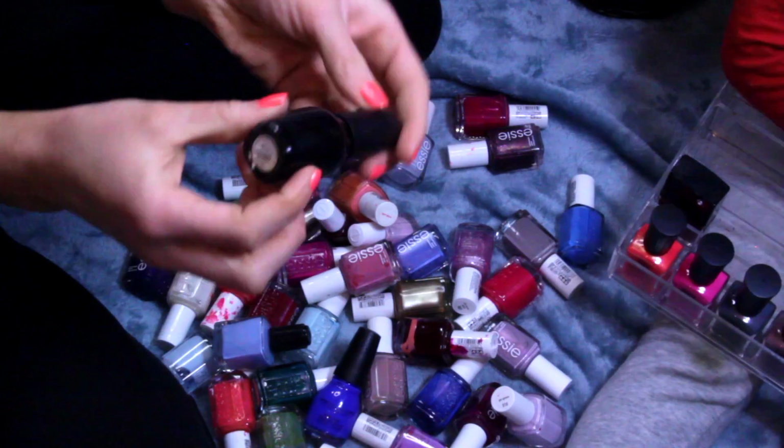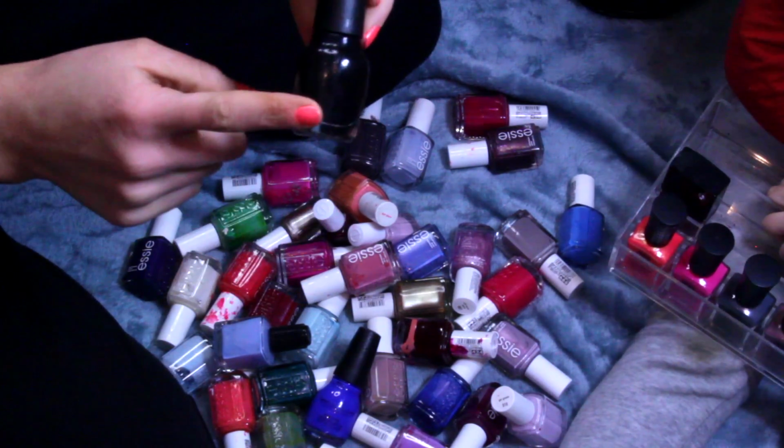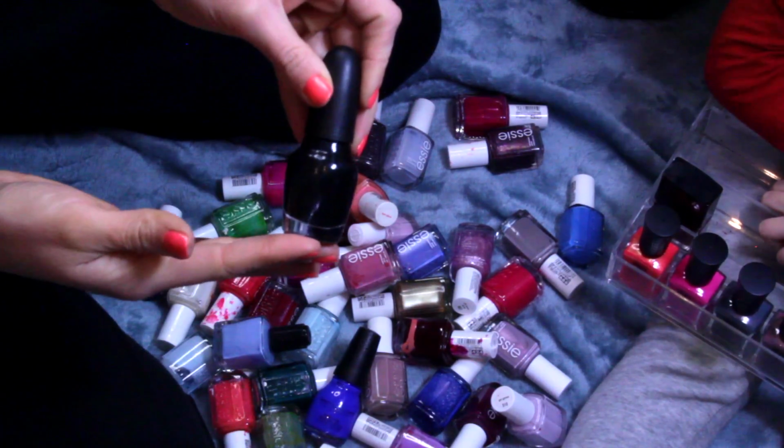I have this one from Sephora Collection, which I'm going to keep. It's called What's a Tire Truck, and this is my only black polish. When I'm feeling like I want a black polish, I want to make sure I have one in my collection, so I will be keeping this.